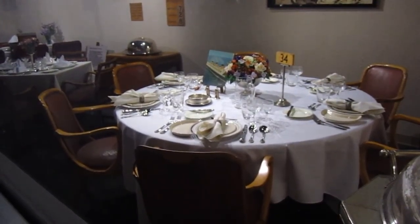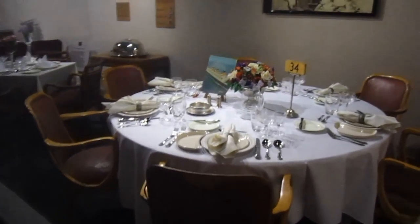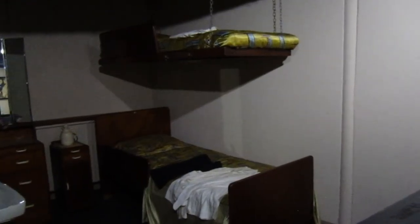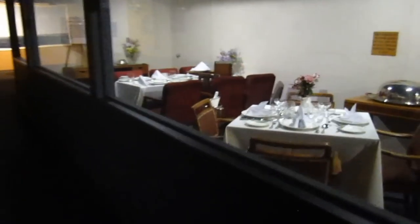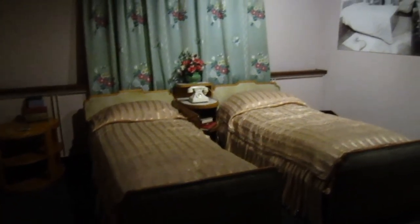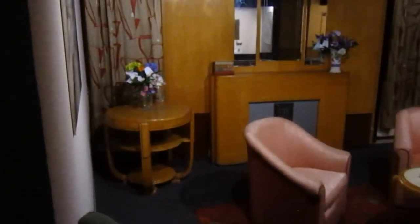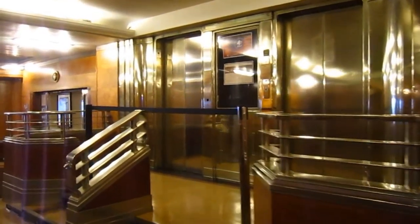Then they had this other area where you could see what it was like. That's a first class table setting. And then it showed you what the rooms looked like. And there's more table settings, and that's what a first class room would look like. Yeah, so it's very nice, very pretty, and more table settings. It was so cool, guys. So neat. That's a first class lounging room, and that's original furniture and everything. So it was very cool, guys.